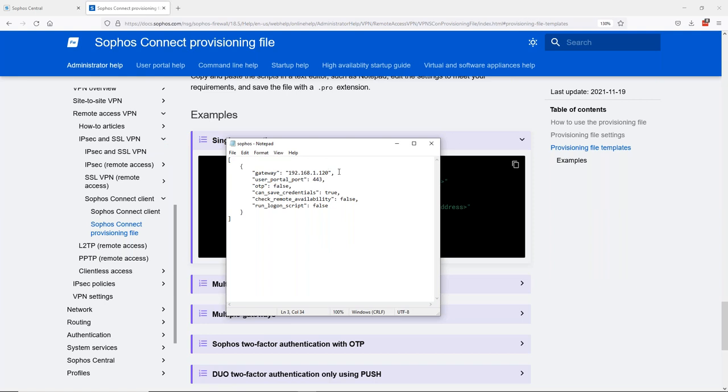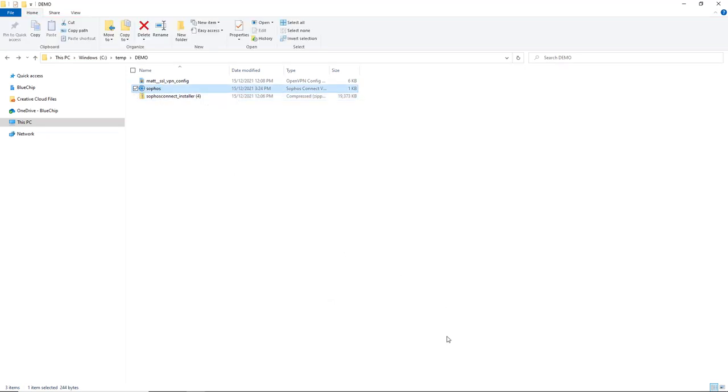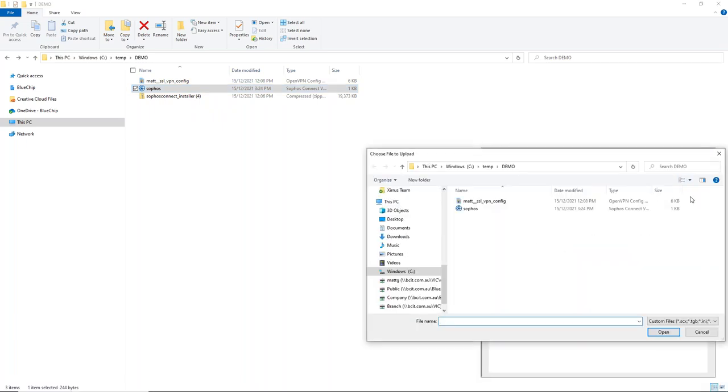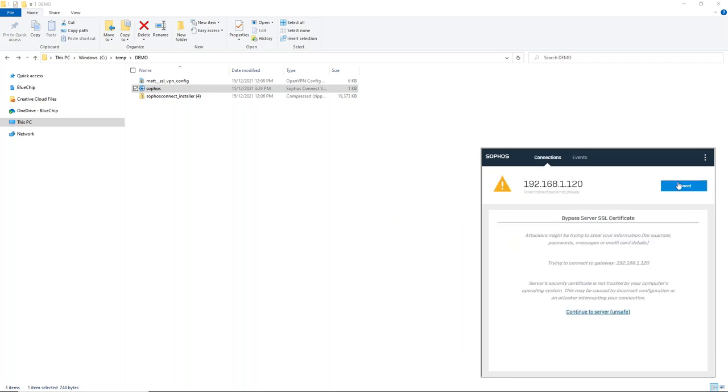This is a little JSON. This is the IP address we're running on our WAN. I've got that all configured here. Now with this particular file, all we need to do, so I switch that back, is we just need to run it or actually import it into Sophos Connect. So I'll show you the import method. So we can import a connection, go to Sophos, and it's just going to import that in there. And then all we need to do is go ahead and connect.